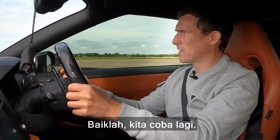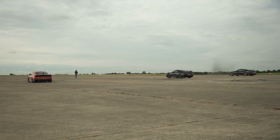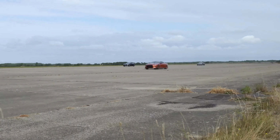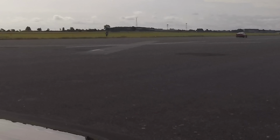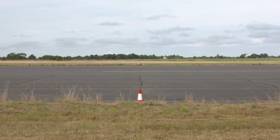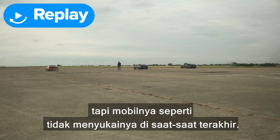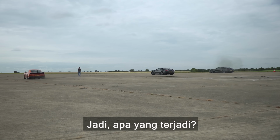Right, let's have another go at this. 3, 2, I felt like a better launch, but the car sort of didn't like it towards the end. It was like, I might short shift. So then what exactly happened?